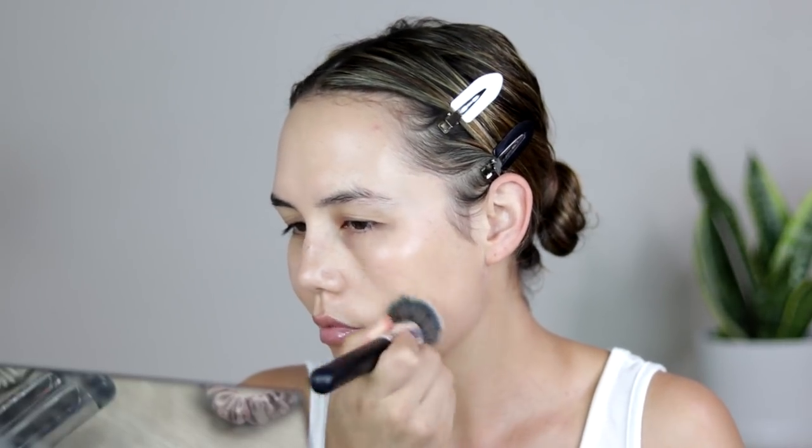It's really quick and easy. It honestly reminds me a lot of the It Cosmetics CC cream, which I used to love so, so much. And it wears a lot like the It Cosmetics CC cream. It wears really well throughout the day.